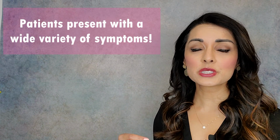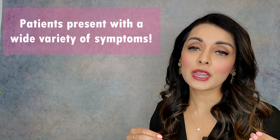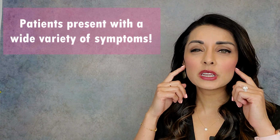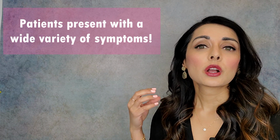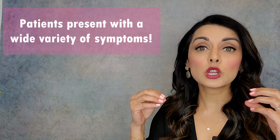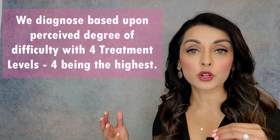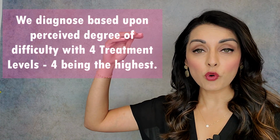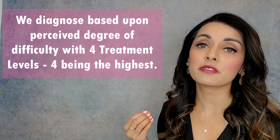At my TMJD only practice, patients present with a wide variety of symptoms, ranging from mild jaw pain and infrequent clicking and popping to severe headaches, jaw pain, ear pain, constant clicking and popping with pain, locked jaw, and more. For our patients, we diagnose based upon perceived degree of difficulty, with 4 levels, 4 being the highest. For more information on this, be sure to check out my video called The 4 Treatment Levels, which I've linked above.